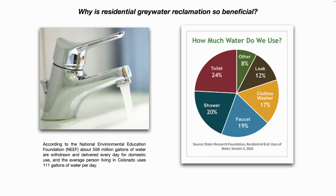How much water do we use? So an average family household, if you look at this pie chart, 24% of our water is consumed for toilet flushing and filling, 20% for showers and baths, 17% for washing clothes, 19% for faucets.